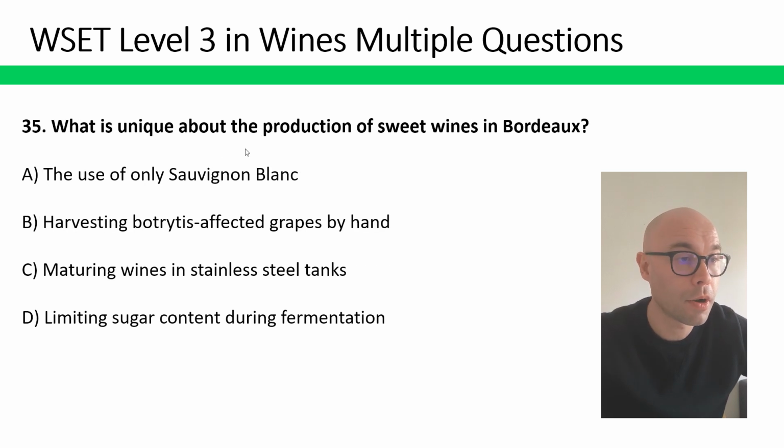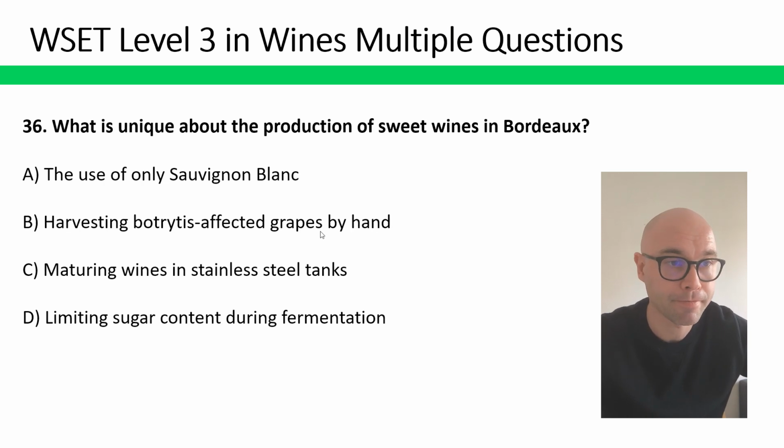What is unique about production of sweet wines in Bordeaux? The use of only Sauvignon Blanc, harvesting botrytis affected grapes by hand, maturing wines in stainless steel tanks, limiting sugar content during fermentation. The correct answer is B, harvesting botrytis affected grapes by hand.